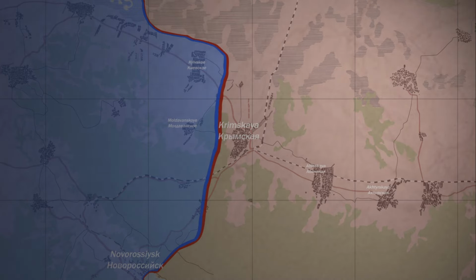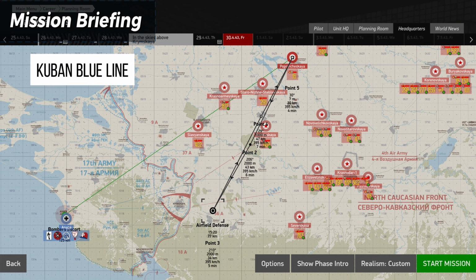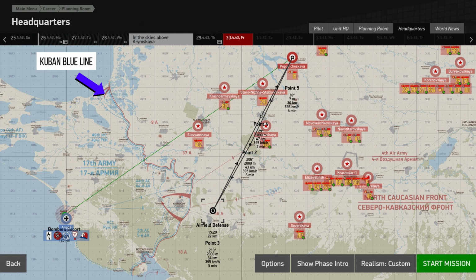Okay, so let's have a look at the frontline map for phase 2. It's actually the same as it was for phase 1. The Kuban Blue Line has not yet moved, although Soviet forces are pushing into Krimskaya. My P-39 squadron is based at Popovicheskaya, and our mission today is to defend the airfield at Abinskaya.